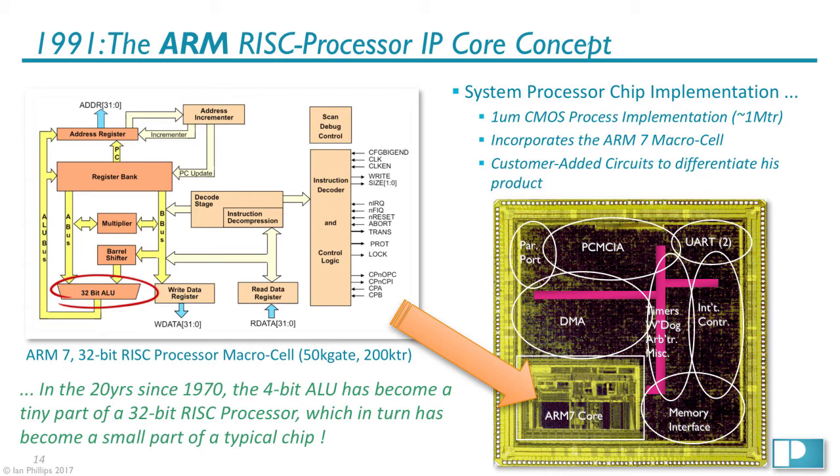Now, the 32-bit ALU, of course, is a tiny part of this. In 1985, 86, this was a chip full. By 1991, we started to get the idea that it could be used as a part of a chip full. So even though that's 50,000 gates or 200,000 transistors, that still is only small in comparison to the capacity of a 1-micron CMOS process, which is what it was aimed at.